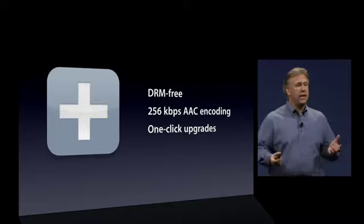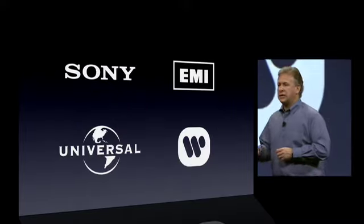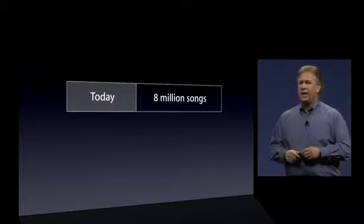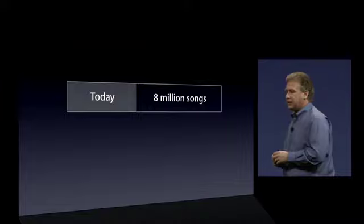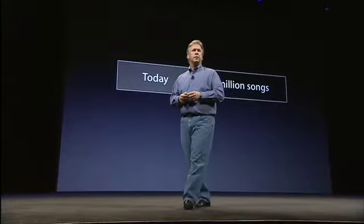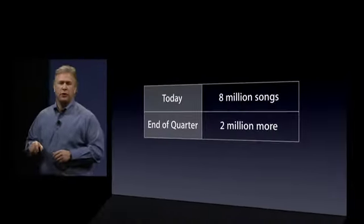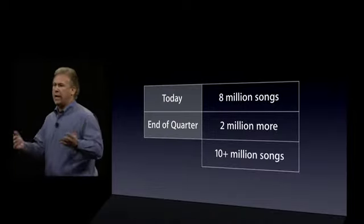Well, what's new today is that we've worked with all the major music companies, and starting today, we're going to offer 8 million of the songs all DRM-free. 8 million. And by the end of this quarter, we'll finish out the 2 million more, and all 10 million songs of iTunes will now be DRM-free.